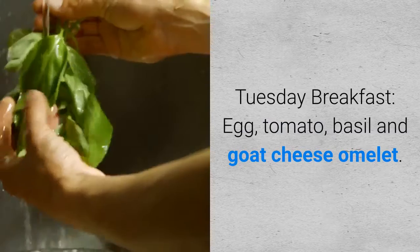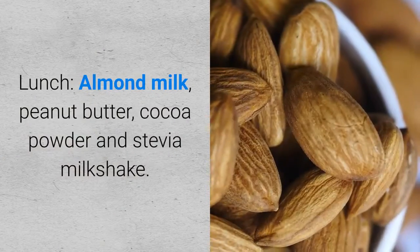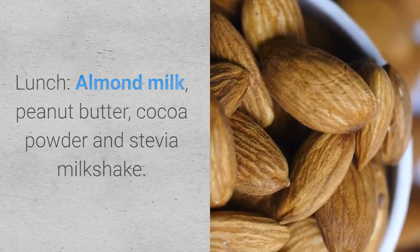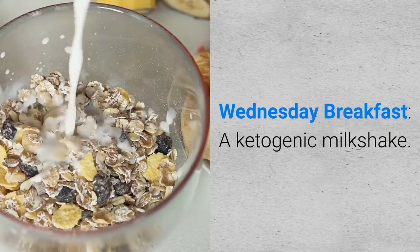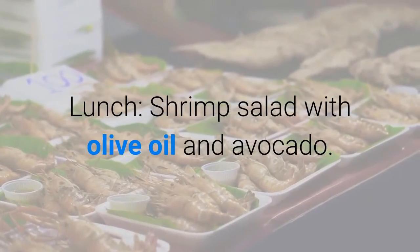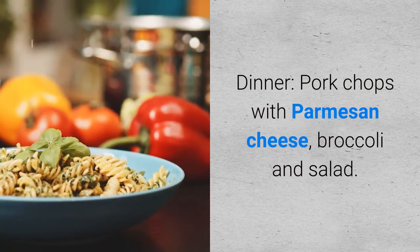Tuesday. Breakfast: egg, tomato, basil and goat cheese omelette. Lunch: almond milk, peanut butter, cocoa powder and stevia milkshake. Dinner: meatballs, cheddar cheese and vegetables. Wednesday. Breakfast: a ketogenic milkshake. Lunch: shrimp salad with olive oil and avocado. Dinner: pork chops with parmesan cheese, broccoli and salad.